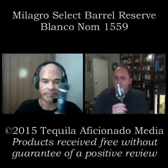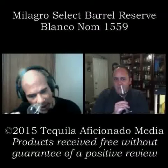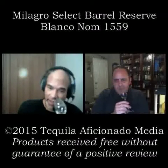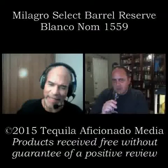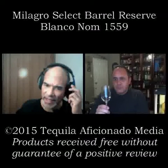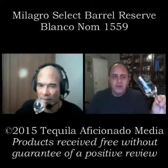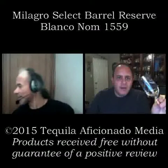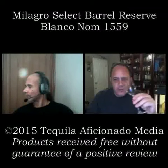Now this one's unique. Can you smell the vanilla in there? Yeah, right on top. I was impressed that it was so sweet on the intake. This sweetness has been put in wood. This is like a Blanco Suave? Is that what they're saying on the Select Barrel Reserve? Well, they're just calling it a silver.